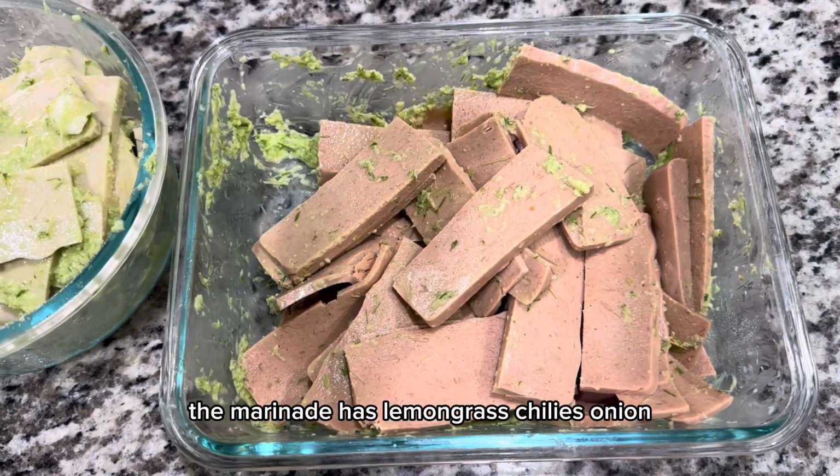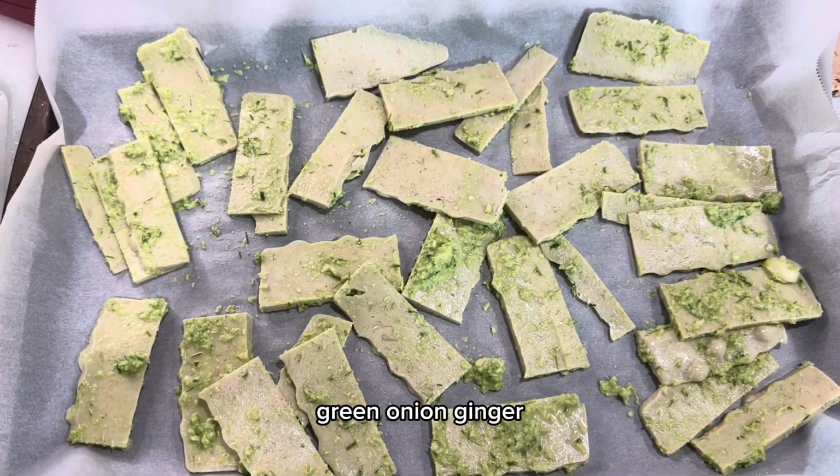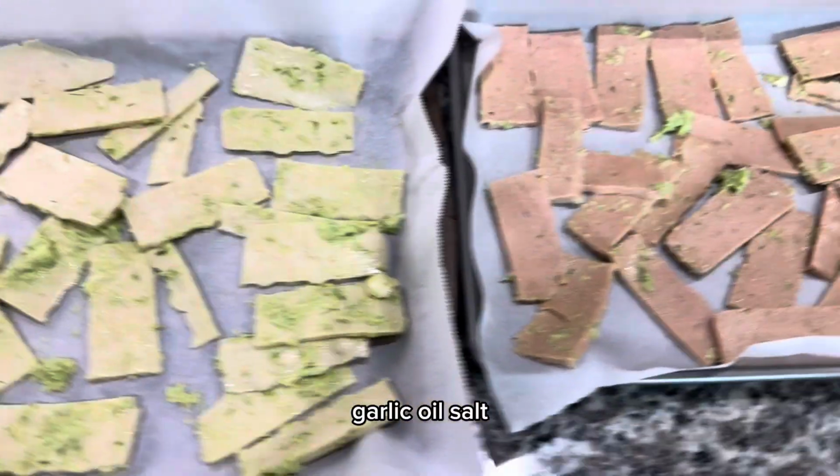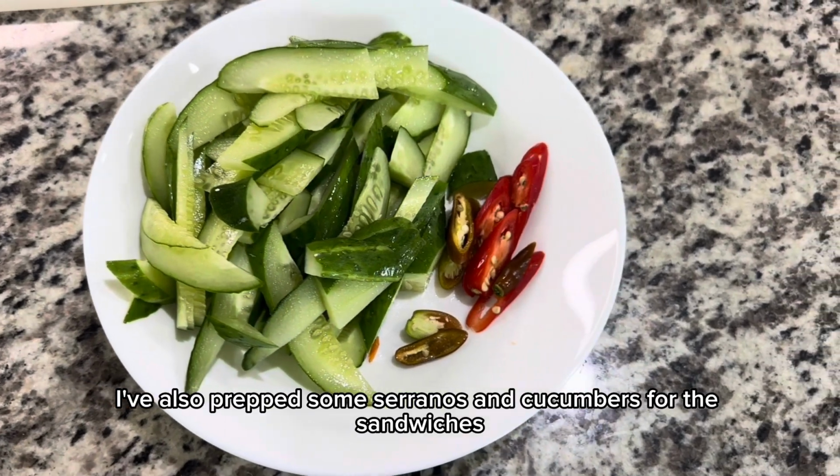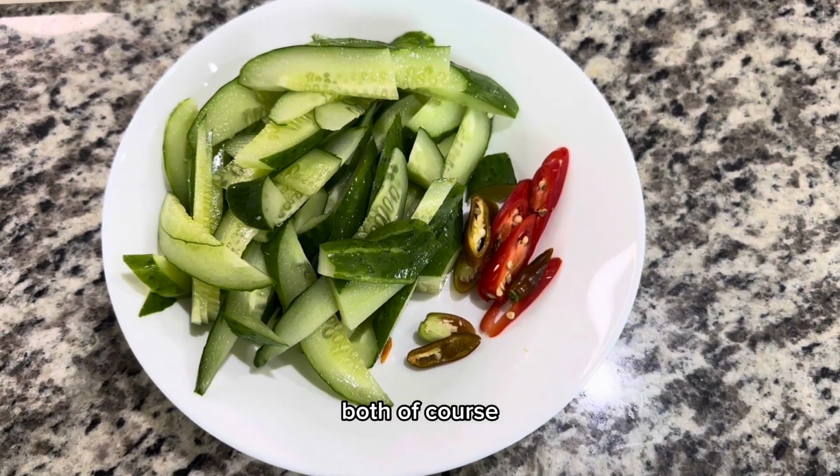The marinade has lemongrass, chilies, onion, green onion, ginger, garlic, oil, salt. I mean, what else could you ask for? I've also prepped some serranos and cucumbers for the sandwiches. Both, of course, are from my backyard.